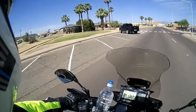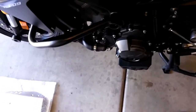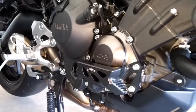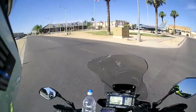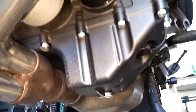But for those events, that's why we have frame sliders, engine case sliders, and protection for that. And so I pretty much had all that covered. But what I didn't have was some sort of protection for my oil pan and the underside of the bike.